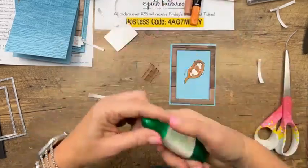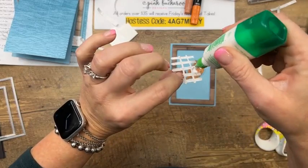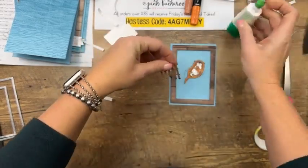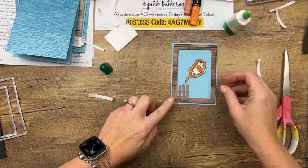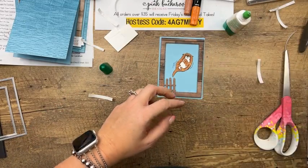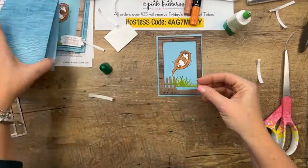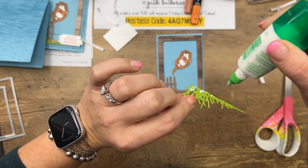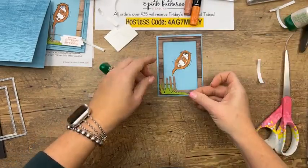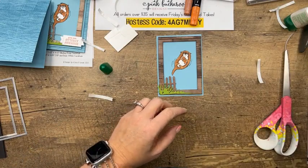Okay. There. Now, take your fence and just a little bit of Tombow right there. Okay. We've got some Granny Apple Green grass. Which way do I want it to go? What do I have on here? Okay, I have it like that. Granny Apple, also from the Horizon dies. I love a good grass die. You could use a grass die on a lot of projects.